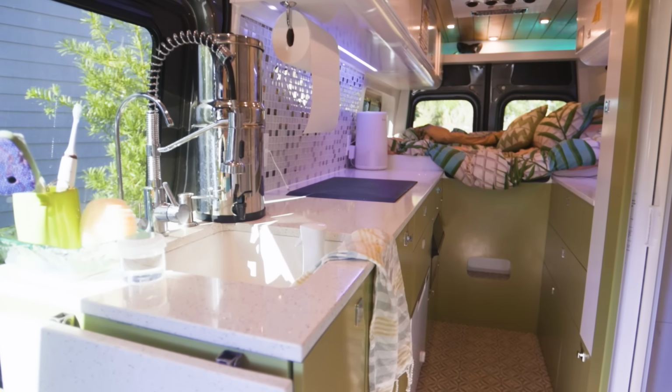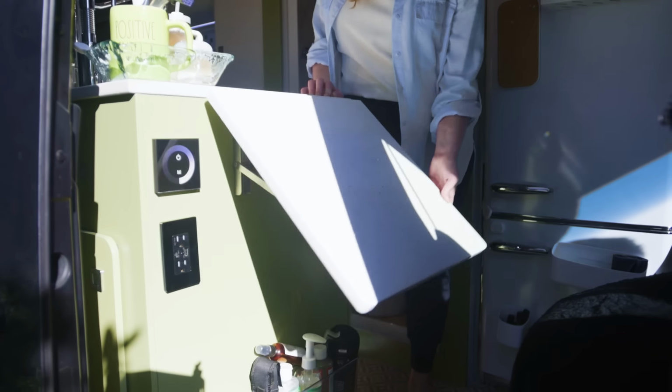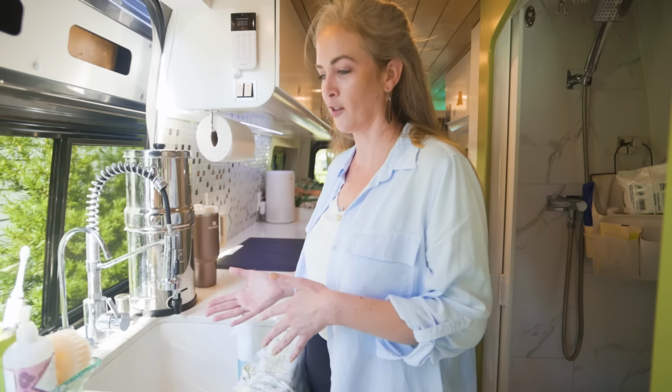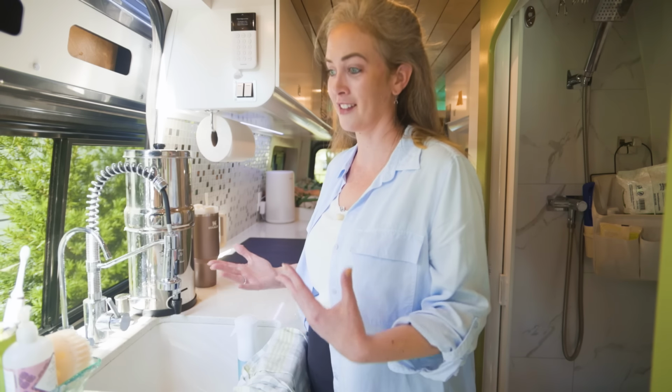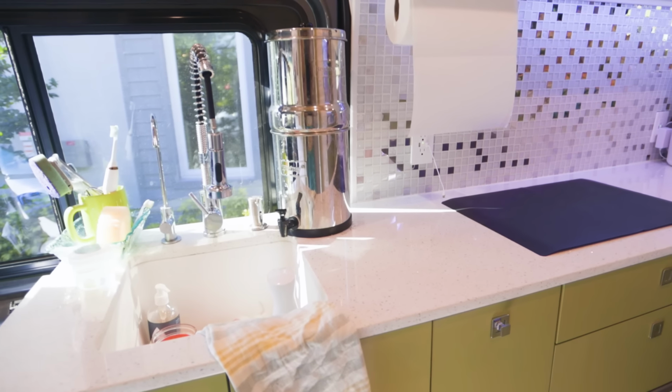It's a quartz countertop. It's 2 centimeters, and it's the exact same countertop that I have in the house that I downsized out of, and I really wanted to feel at home in the van. This is one of the ways that I did it. From here all the way to the end, it's 8 feet.